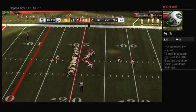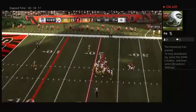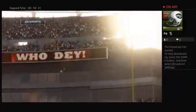Here's Randy Bullock now as he'll go for the field goal. From the right hash, it's a 38-yard attempt. Field goal.